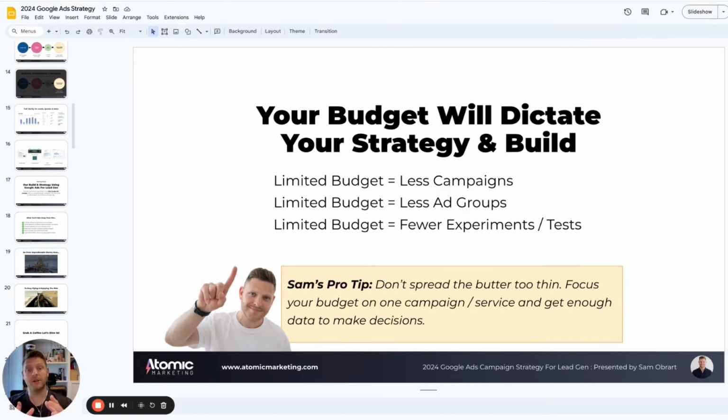First things first, your budget will dictate your strategy and build. And what I mean by this, and I've had this a lot of times, is clients want to run so many different service campaigns, but they've only got a select amount of budget. What you need to understand is that if you've got a limited budget, you're going to have fewer campaigns, because you're going to be more efficient taking that same budget and putting it into one and getting more data. Again, limited budget equals fewer ad groups and fewer keywords that you can target. Limited budget equals fewer experiments and tests. So consider all these different factors and build a campaign based on the budget that you have available.